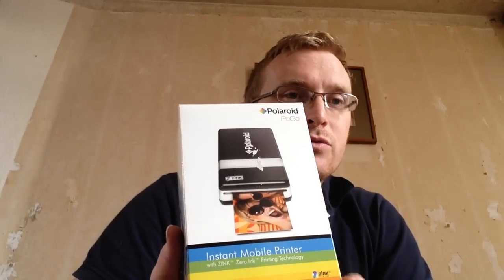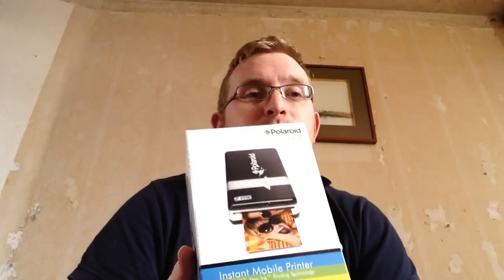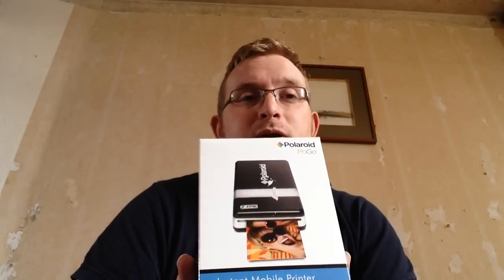I paid up for this. This is a Polaroid Pogo. Is that how you say it? Pogo. I've had these before. I bought one of these for £7 before, which was an absolute steal. I paid £35 for this, which is a lot. Sorry, I paid £25 for this, but they do go for around 50. So there's still a bit of money in there, probably £10–15 profit. But definitely something to look out for.